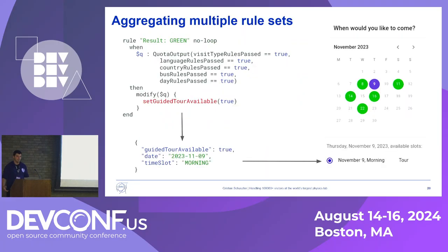And as I was saying, we have multiple ones, right? So we have visit types, we have language categories, we have whether you're coming by bus or not, it's counted towards the quota system and so on. And at the end of all this churning, if all of them are actually matched, then you say that, okay, we actually have a guided tour available for that day, and we set it into the quota output. You don't see it here, but the quota output object also has an important thing there, the date and the time slot, which is either in the morning or in the afternoon.